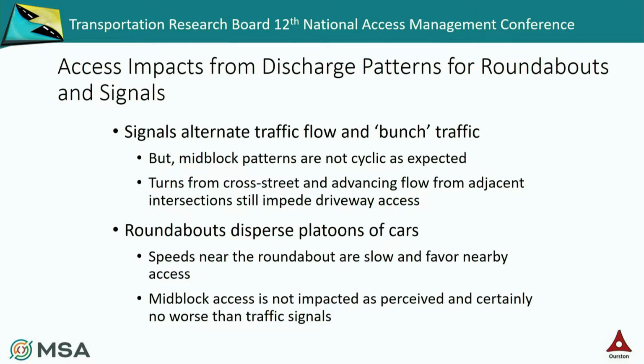One misconception about signals, and we hear this a lot at public meetings when we're introducing roundabouts, is, well, I currently get traffic when the signal goes red, I get a break in the traffic and I can get out of my driveway. Well, we've tried to find research or data to suggest that that's not true. What we do have is afterwards, we have a lot of people tell us it's not true.